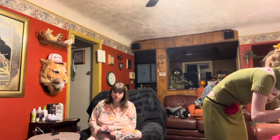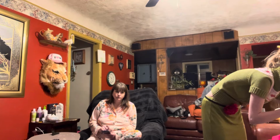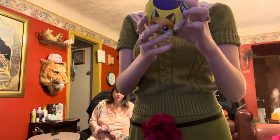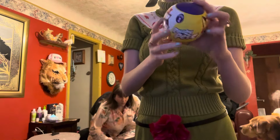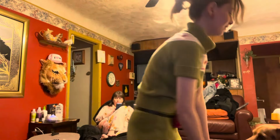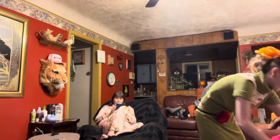Then, another thing I got at Target again is I got more of these plushie pets. This is series 2. I got one of these before, and I'm not going to tell you what I got because you have to watch that video. But I'm shaking it, and I feel like this is totally a new one, and I'm really excited to open it.